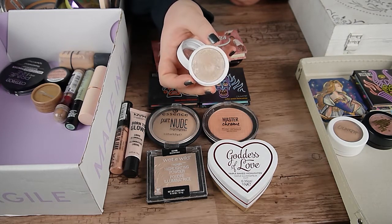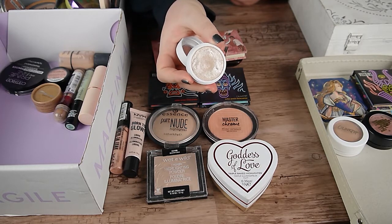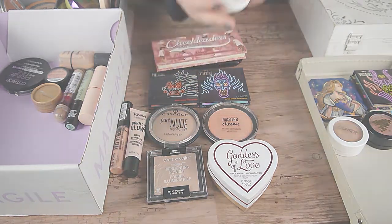It's a very light champagne color and it's perfect for my skin tone, so I really like this one and I'm going to keep it.